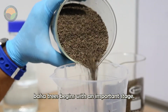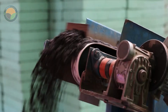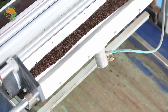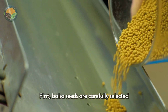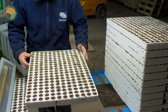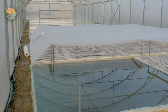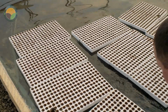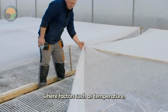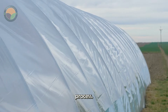The journey of growing balsa trees begins with an important stage, preparing the seedlings. First, balsa seeds are carefully selected to ensure the highest quality. They are sown in nursery houses where factors such as temperature, humidity, and light are tightly controlled to aid the germination process.